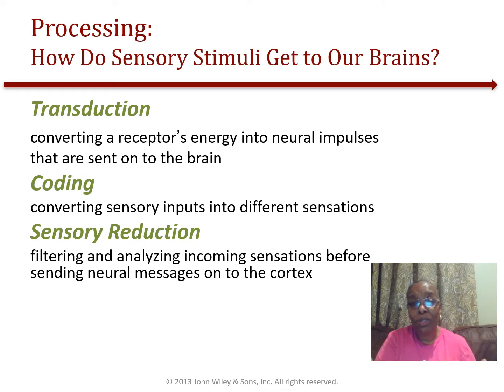All species have evolved selective receptors that will suppress or amplify information to help us to survive. And in the process of sensory reduction, we filter the incoming sensations and then try to analyze the sensations that the body does register before any neural impulse is finally sent to the various parts of the brain. Humans, for example, cannot sense ultraviolet lights or microwaves, the ultrasonic sound of a dog whistle, or infrared heat patterns from warm-blooded animals, as some animals can.